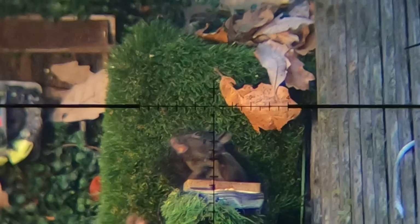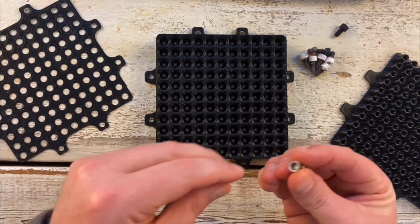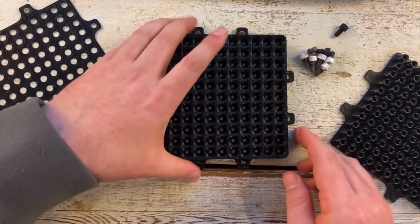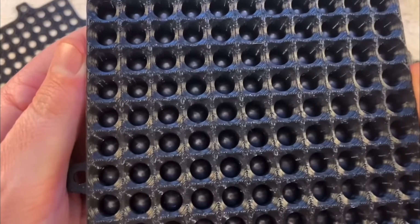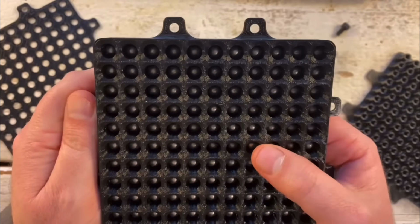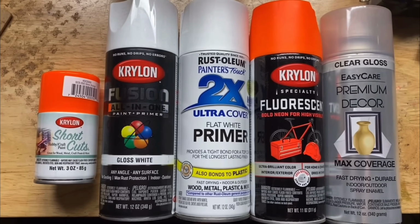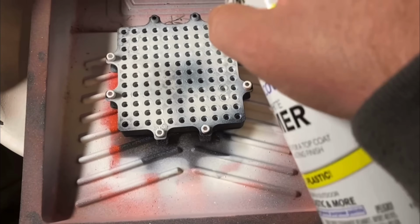My buddies, though, over at 68 Whiskey and Airgun Evolution started to paint pellets as well, and then they created this 3D printed system to do 121 of them basically at the same time. So in addition to doing so many at once, you also get to use spray paint, which opens the door to a ton of different bright colors.